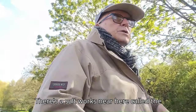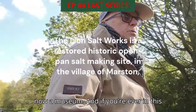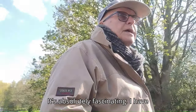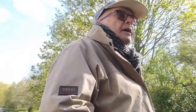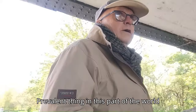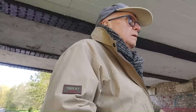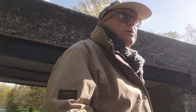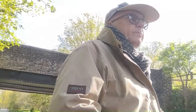There's a salt works near here called the Lion Salt Works, which is now a museum. And if you're ever in this part of the world, go and take a look. It's absolutely fascinating. I had no idea that salt mining was such a prevalent thing in this part of the world, and also how it used to be done. Backbreaking some of it, in hot, steamy conditions. No wonder they didn't live very long back in the day.